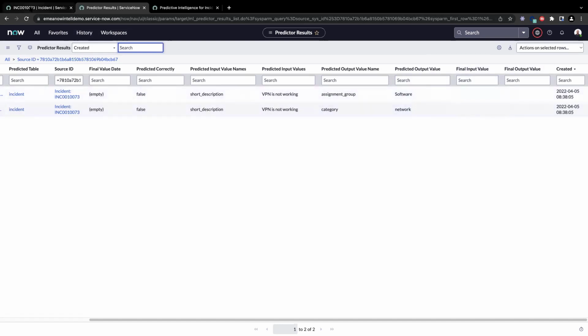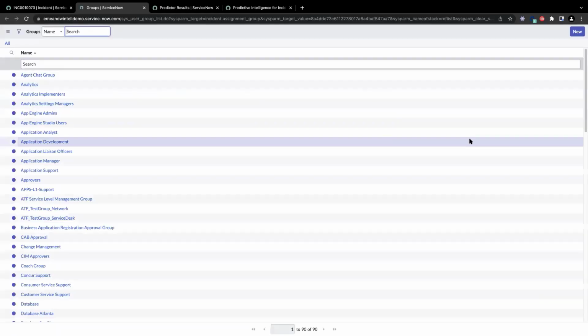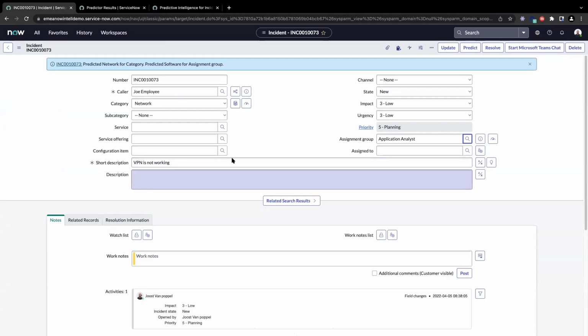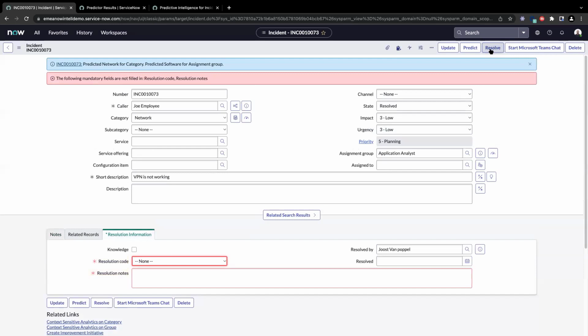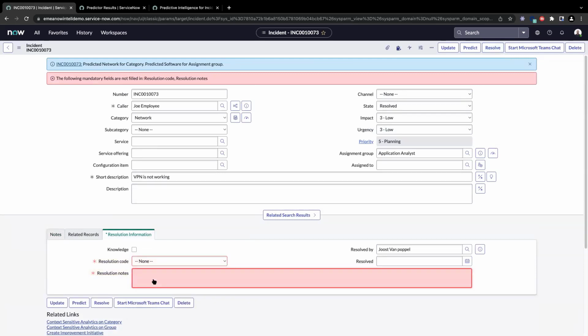So if I would eventually, for example, state that this is not software, but application analyst, and I would resolve this. So quick and dirty, say solved. Oh, sorry about that. Solved.